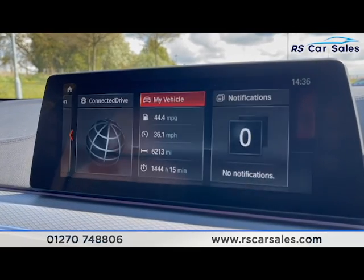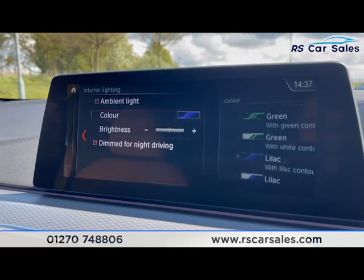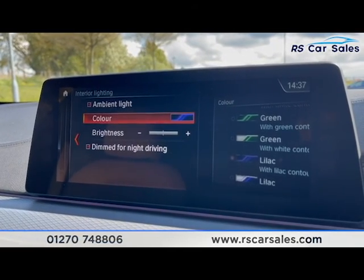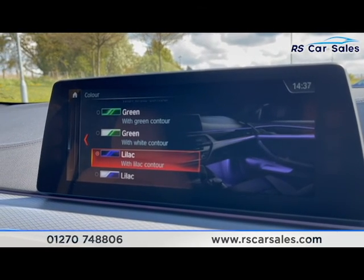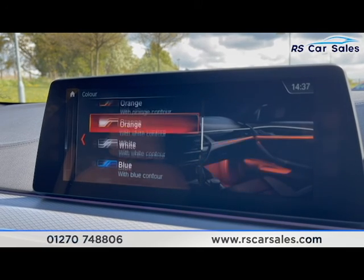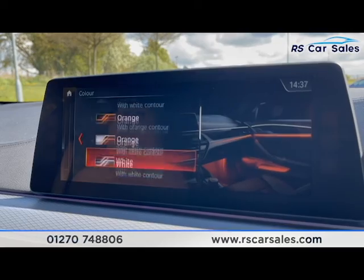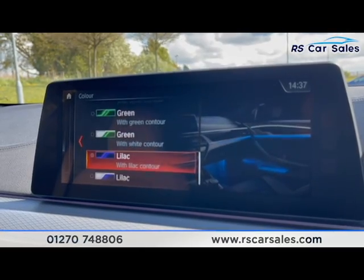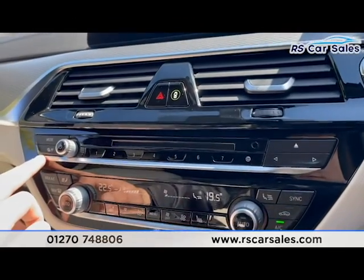Now, another nice feature that does come with this vehicle, you go into vehicle settings, lights, interior lights. We do have ambient lighting, which looks absolutely fantastic at night time. I can't really show you at the moment as it's very bright outside and the camera doesn't pick it up, but this does truly look superb when it's dark. Plenty of choices of colour as well. Really nice feature again.